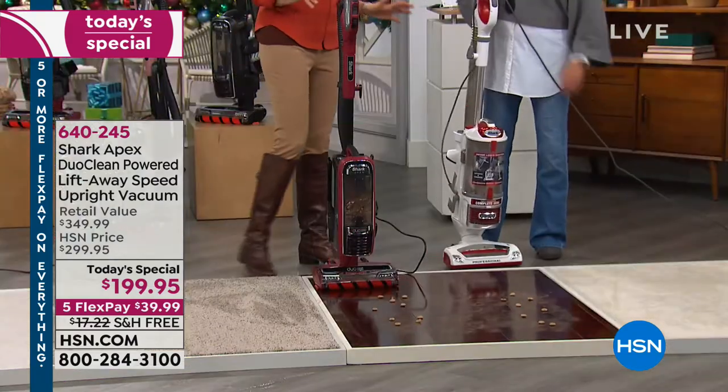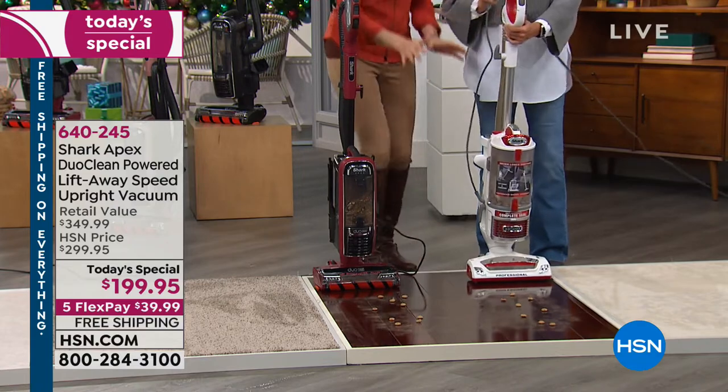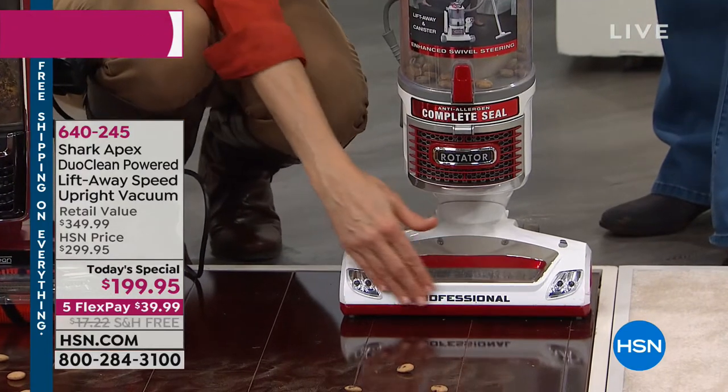We've saved some of the best for last here. So Suzanne has our Rotator. Now this was one of our top-selling vacuums for years. It is a bit heavier, and look at the front. This is the old style vacuum that we're used to, right? It has that wall in the front.